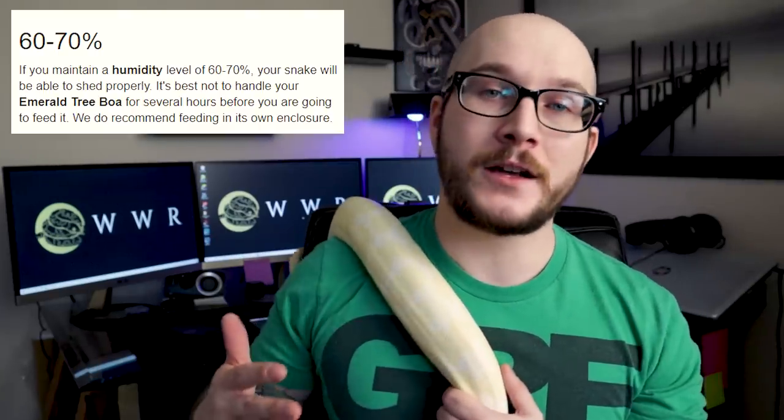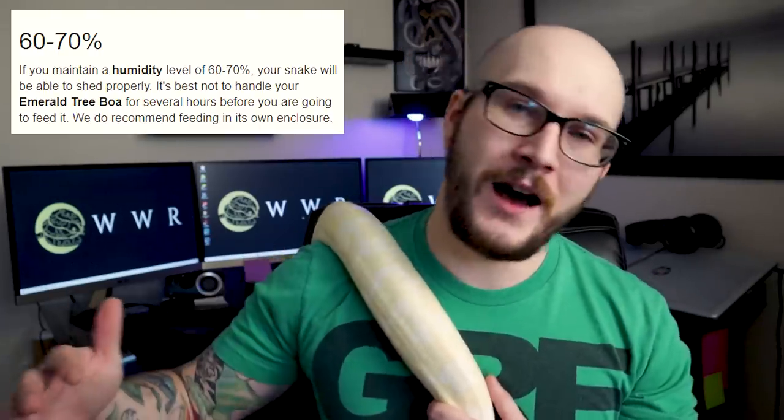The more common one, the Northerns, they get to about 6 feet, so they don't need a ton of room. A 3x2x2 is what I found mostly on the internet. Again, I'm not an expert, and this is not a care guide, but that's what I found mostly on the internet when it comes to enclosure size. And you want it to be humid, too. They do like it a little bit more humid. Not crazy hot, but warmer. Being that they're from South America, they're a tropical species.